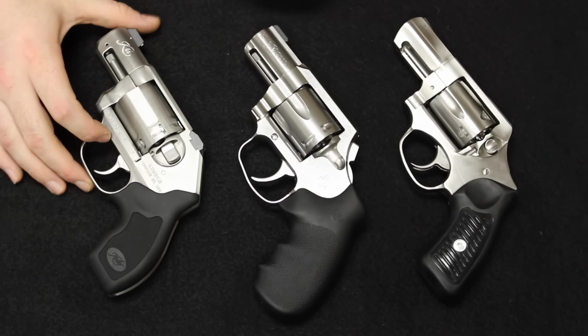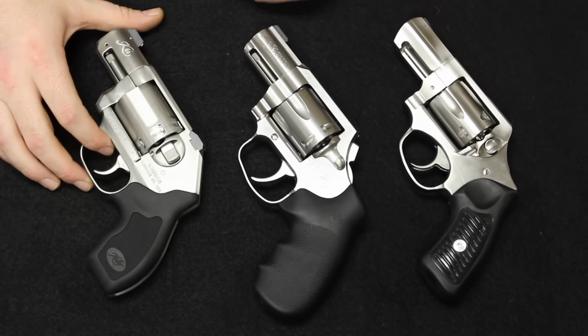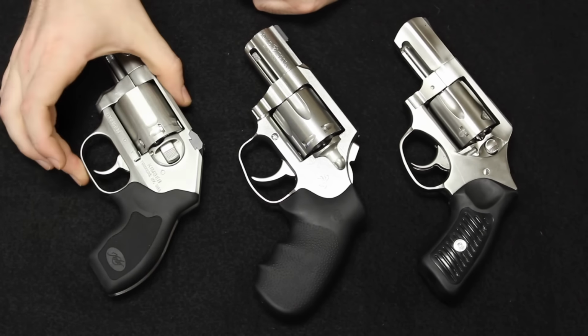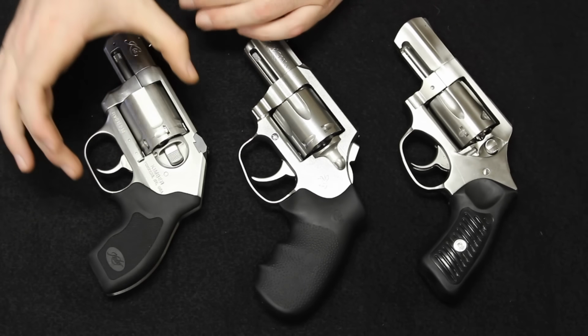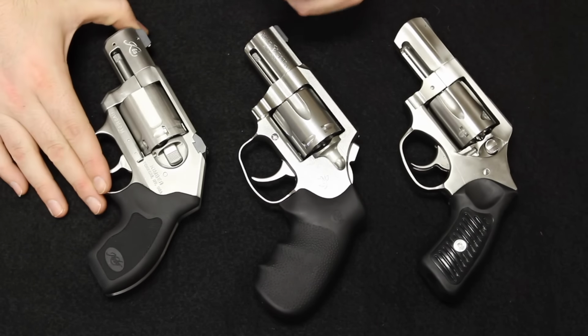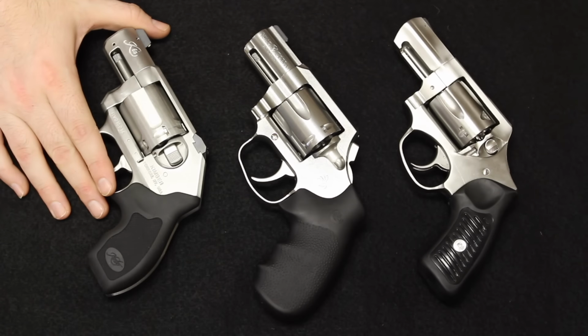If that is all you care about, maybe a deep concealment or a pocket concealment, that shorter grip is going to be beneficial to you. The shorter barrel, overall shorter height, the lighter weight. Of course, now lightweight and a shorter grip is going to be a little bit more difficult to control in 357, but if you are a proficient shooter with a lot of experience, you can beat that with training.